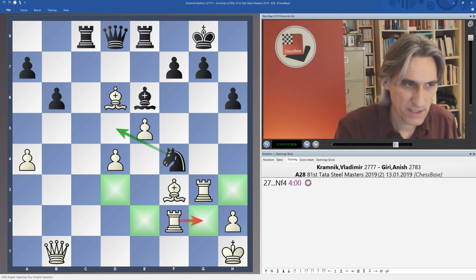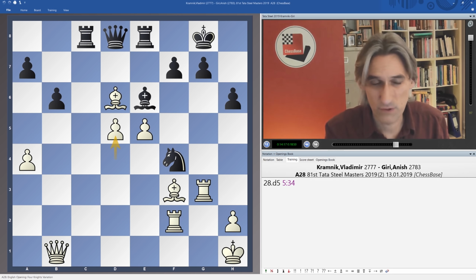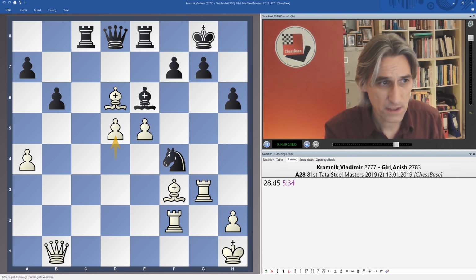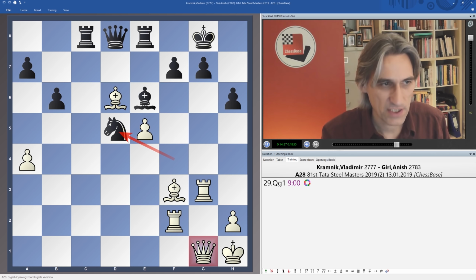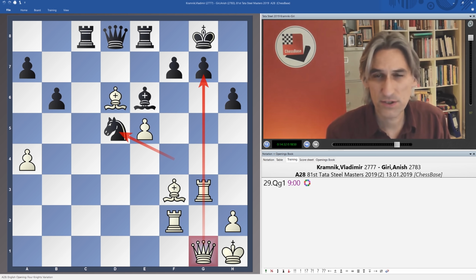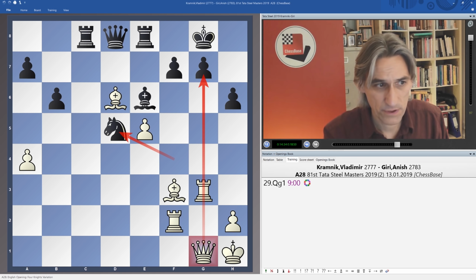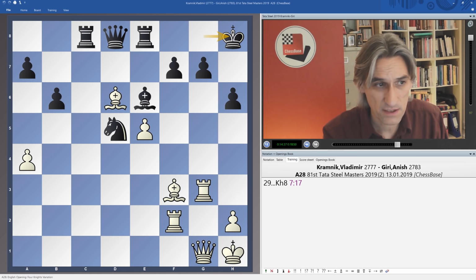So Kramnik played d5. So this is just a bit of distraction, really. You know, he's trying to get through on the king's side. So he's dragged the knight away. So now he's actually got in queen g1 and this attack here. But excellent defense from Giri, who'd appreciated that he can just sidestep here with king h8.